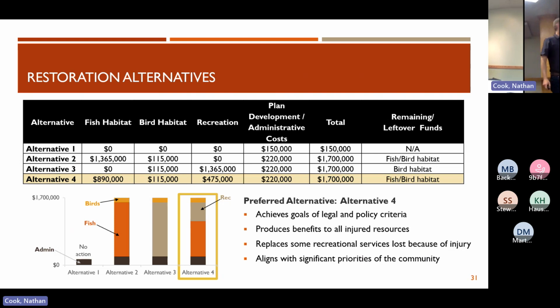So this is kind of where the rubber hits the road, the restoration alternatives. How do we allocate the funds we have to those different categories? These are the numbers we have proposed in the plan. Again, alternative 1 is a no action alternative. Obviously, that's not our preferred alternative. Alternative 2 is weighted towards fish habitat, allocating roughly 1.4 million to fish habitat, 115,000 to bird habitat, and no money to recreation.